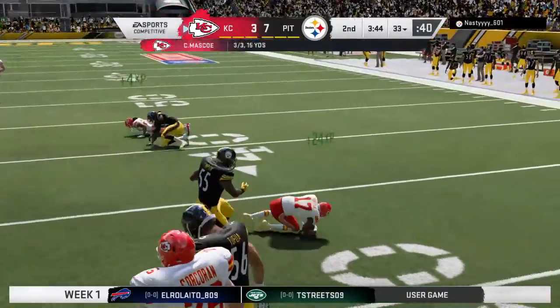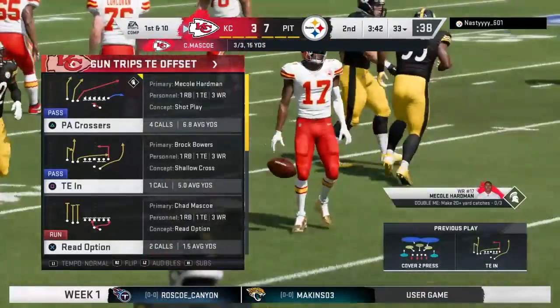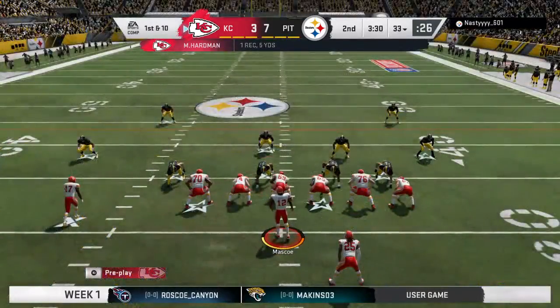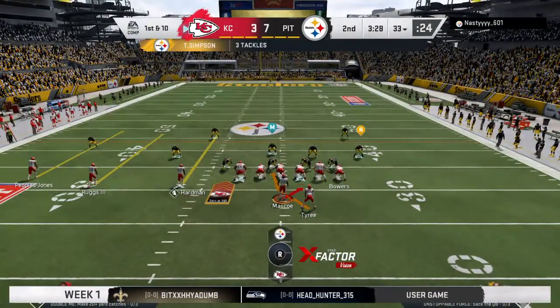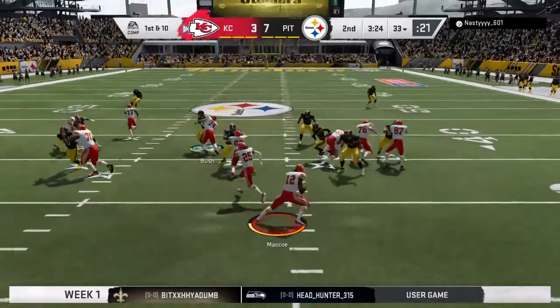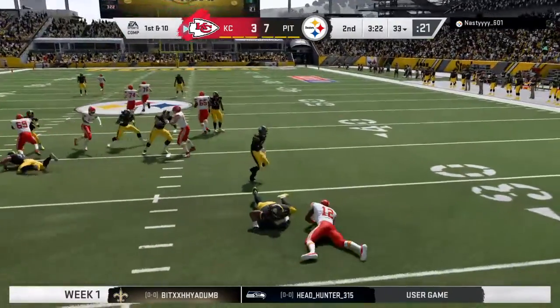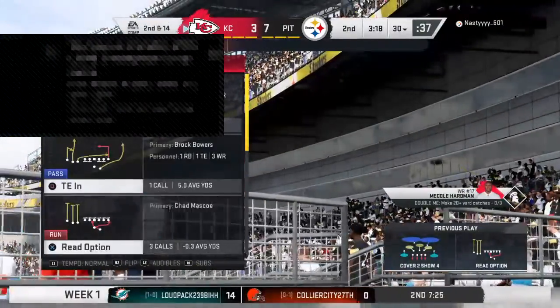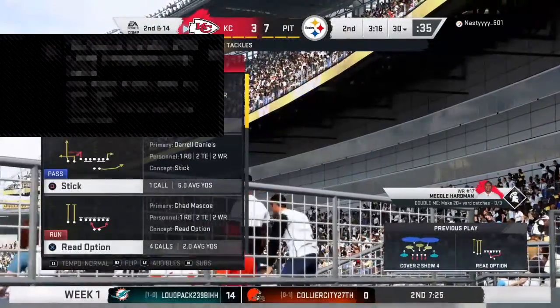Back to throw. This pass going to be caught by Hardman. And he's able to get it to the 33. Good enough for a 1st down. Subsequent gains of 3, 4, and now 5 yards. Good enough for the 1st down. And he went backwards. He'll be down at the 30. It's a loss of 4 on the 1st down play.